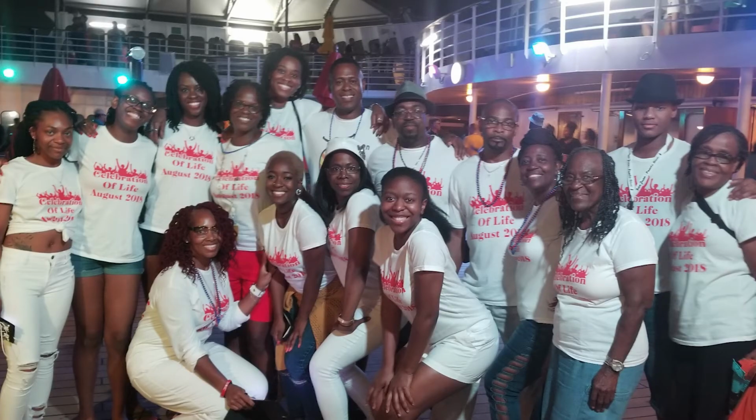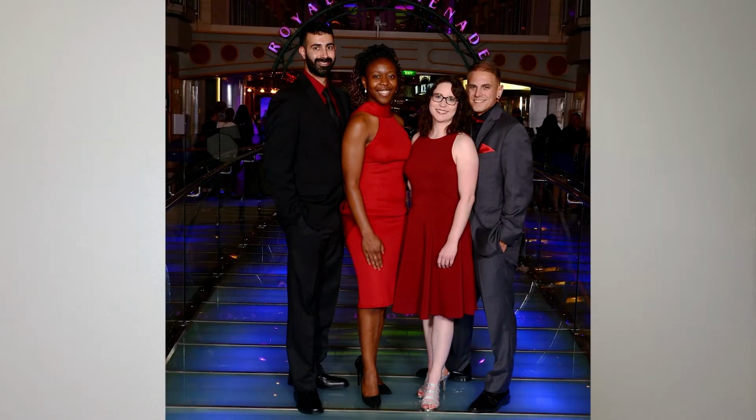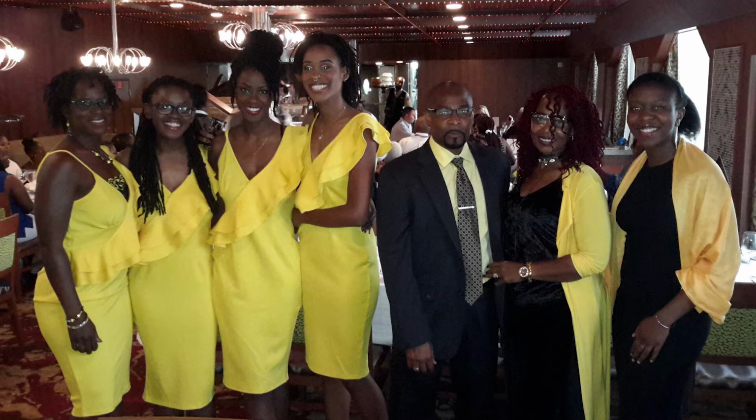One thing that my family has always enjoyed, even my friends, is to plan at least one day where we are matching outfits. Whether it is actually wearing the exact same t-shirt or planning to wear a certain color at dinner. So for this cruise, we are all wearing red for one of the formal nights. My family has also done it where we all wore yellow and we looked spectacular doing so. So if you want to plan something like that with your friends or family, then it might be a great idea too if you're cruising in a group.